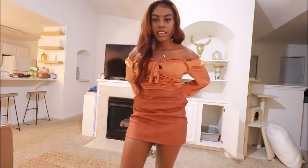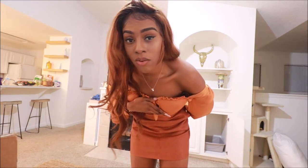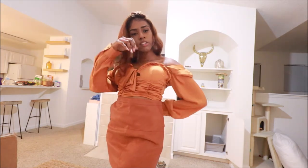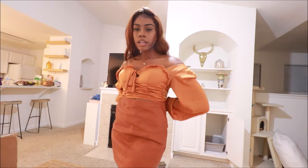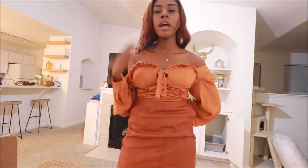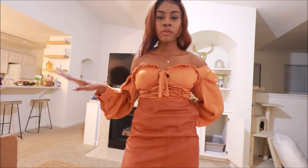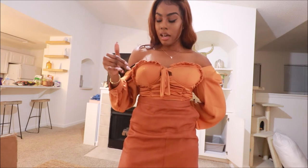Okay, so here's the next outfit. I don't know why the top is so big on me. I don't know what size I got. A large. Oh my goodness. Okay, so the bust area, the chest area, is huge. So if you got a bigger chest and a smaller waist, this will fit you great. But that is not the case with me.